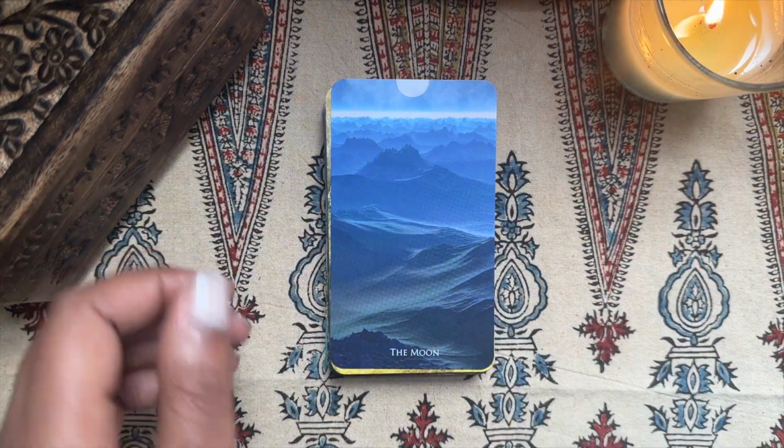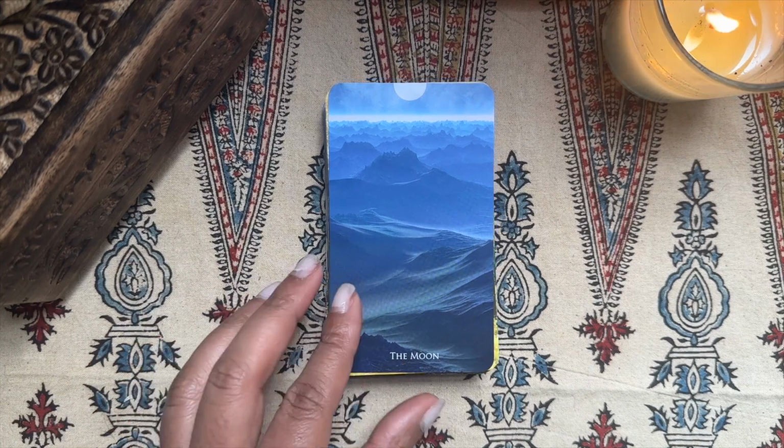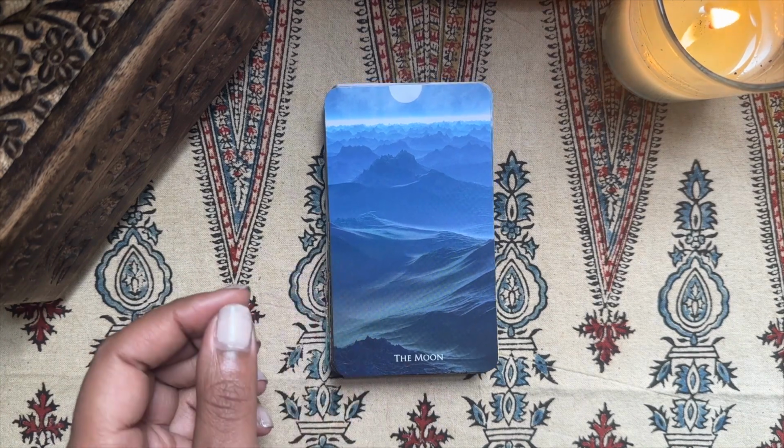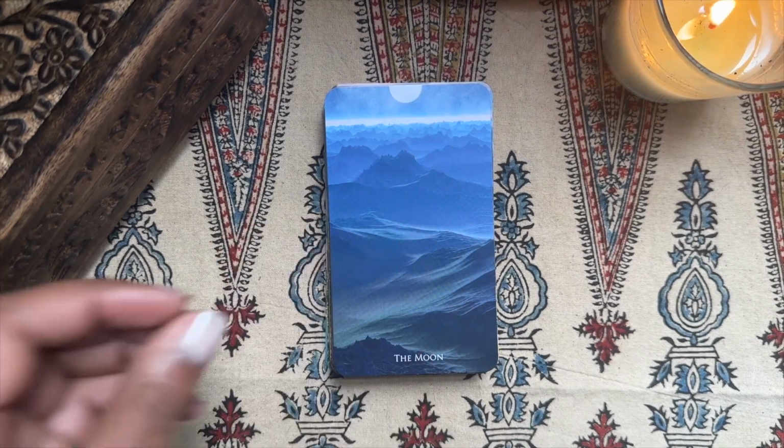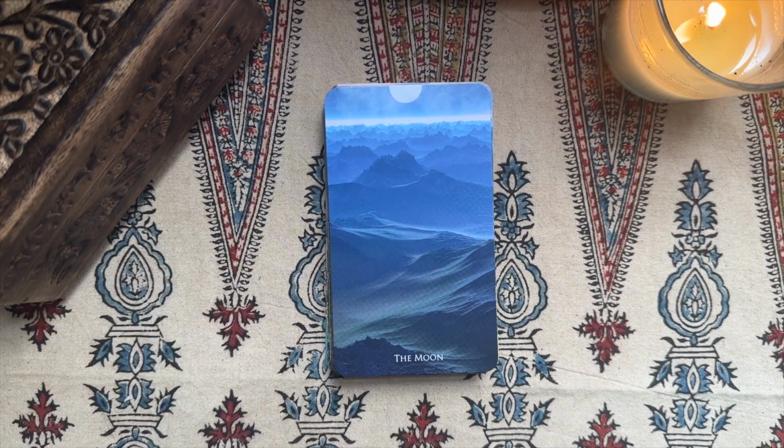The moon, very mystical, a little haunting. The fact that we don't see the entirety of the actual moon itself, I think, even says a lot to what's hidden, what's not known yet.